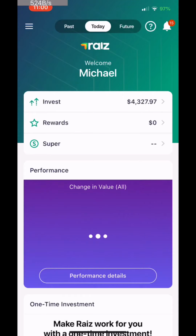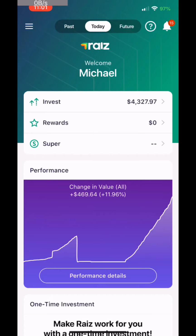So Raiz is pretty much a rebranding of Acorns, which is one of those roundup apps where every time you make a transaction, it'll round up. So for instance, if you spend $9.95 on a meal, it'll put 5 cents towards your investments. Once it hits $5, I think it is, worth of roundups, it'll get invested into your account.